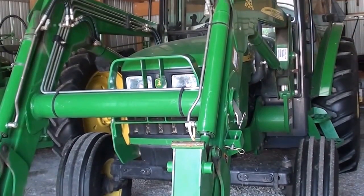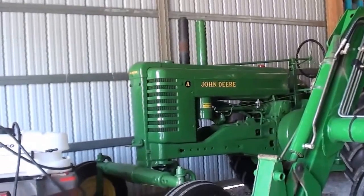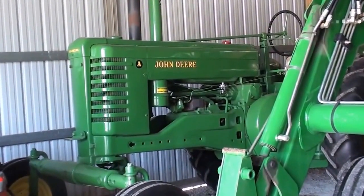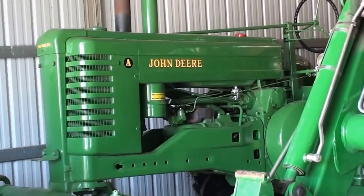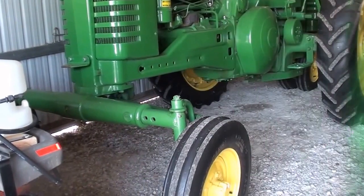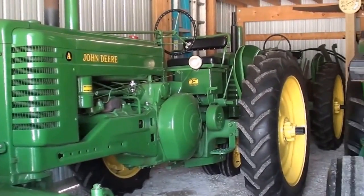Here's a modern 5420 utility tractor he uses around the property, but hidden behind it is a 2-cylinder A with a wide front end, and that's been on a lot of rides also. Real nice tractor. Here's another little view of it with that B tractor behind it.